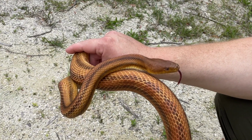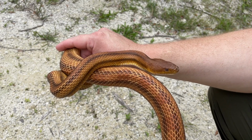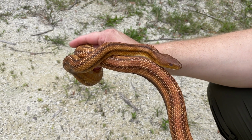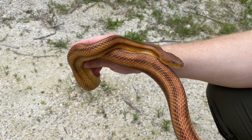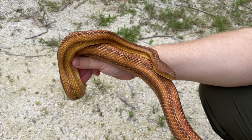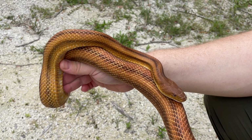But in reality, that's kind of a variable trait that is not consistent. This one's starting to go into shed. Otherwise, you might be able to see his color and pattern a little better, but you can kind of see the hints of the blotches along the back.